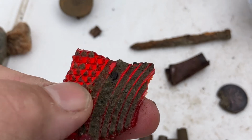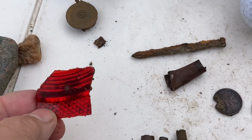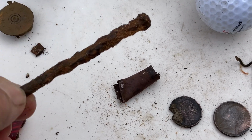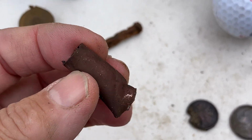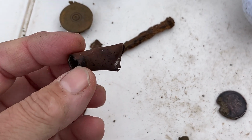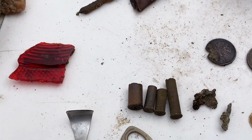Looks like a tail light, probably floated over from somebody's trailer when they were putting their boat in and it just broke off. So I got that out. Found a really old icky nail. Usually I find more of these, but at least I got that out. This, at first I thought it was a gun shell, but it is not. It's just a piece of copper pipe. So I got that out, and again, that was just a few inches down. So that could have been really nasty for someone to step on.